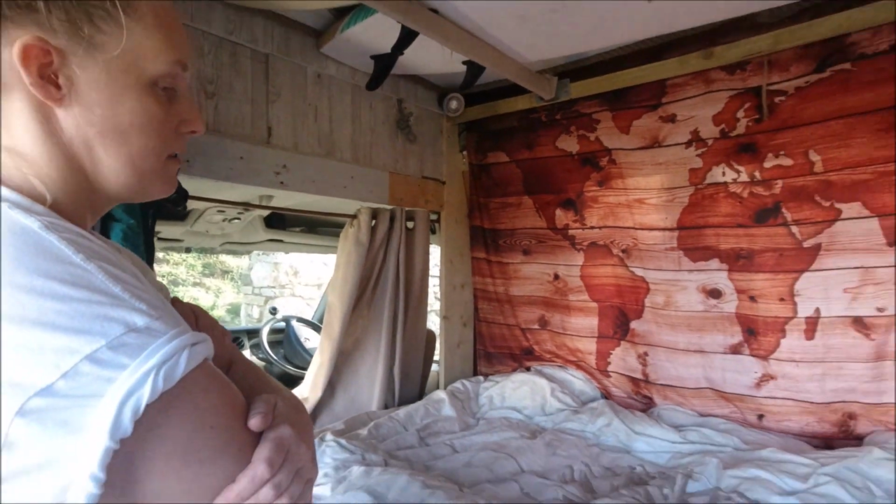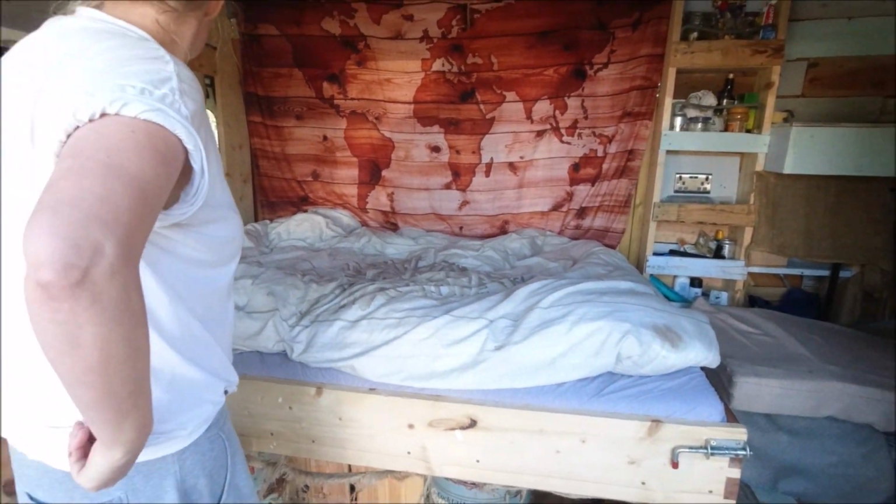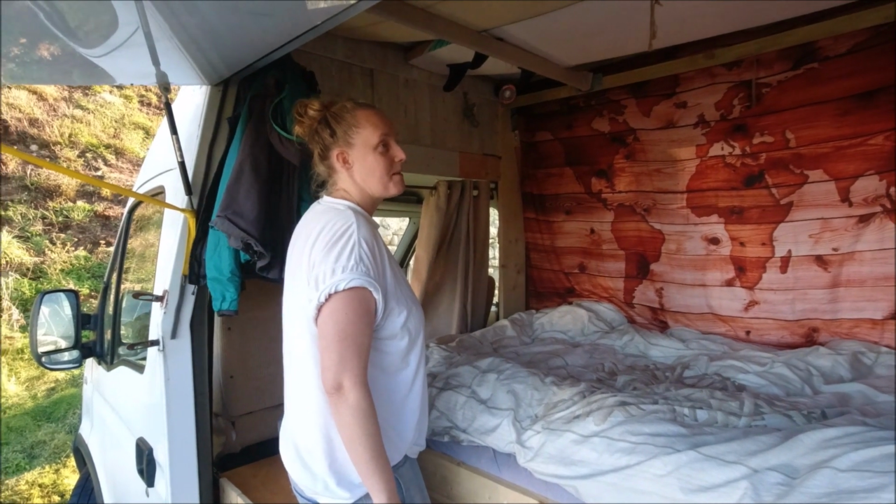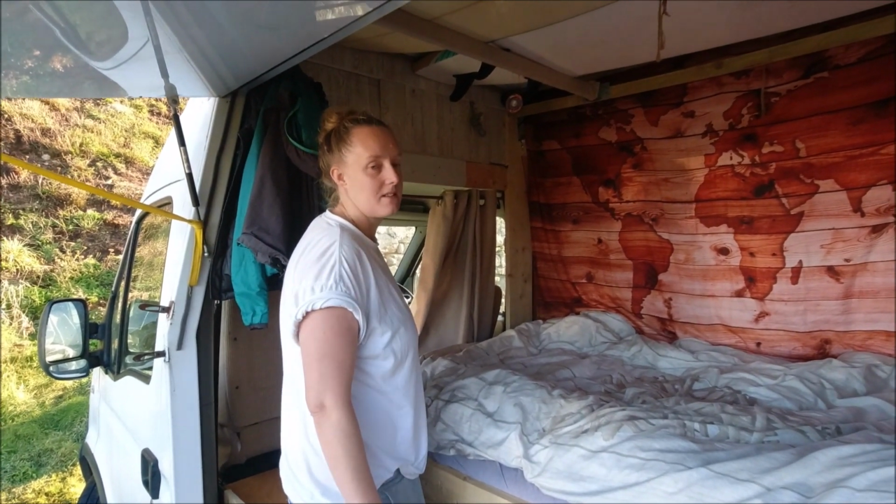Very nice. And you've got the copper rail for the curtain, like we've got. Yeah, I like this. But if I thought about it more, I would have done something with the lights.